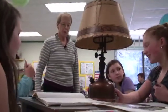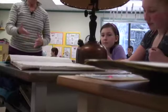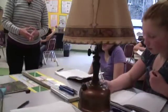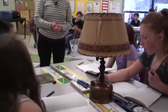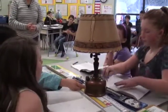Okay. So what was the feeling that this thing was? Maybe oil lamp. Oil lamp. And do you see any lamps like this today? No. Maybe the base, but not like this.